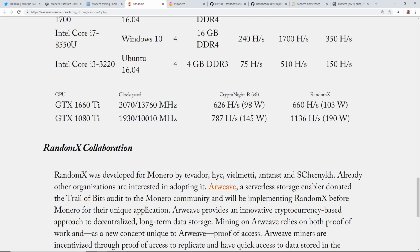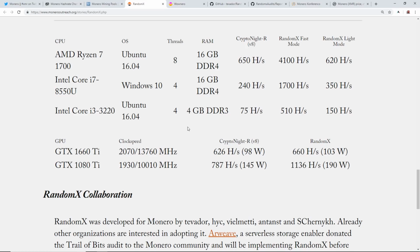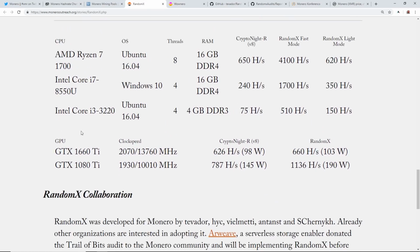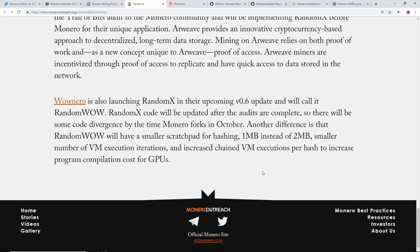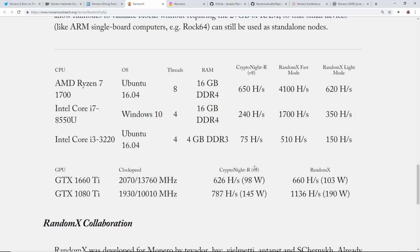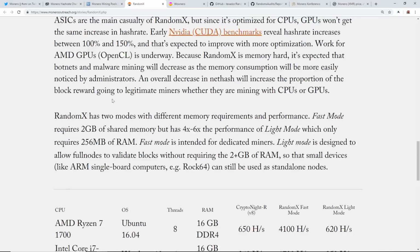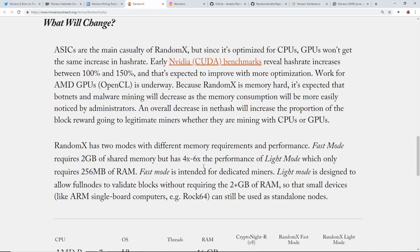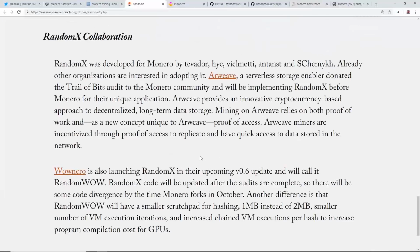Interesting. So I'm kind of speculating why there are no AMD benchmarks in this part here. That's kind of worrying for me and for AMD guys, but it looks like they did say they are working on the AMD GPUs, that work is underway. So who knows what the hash rate will be.